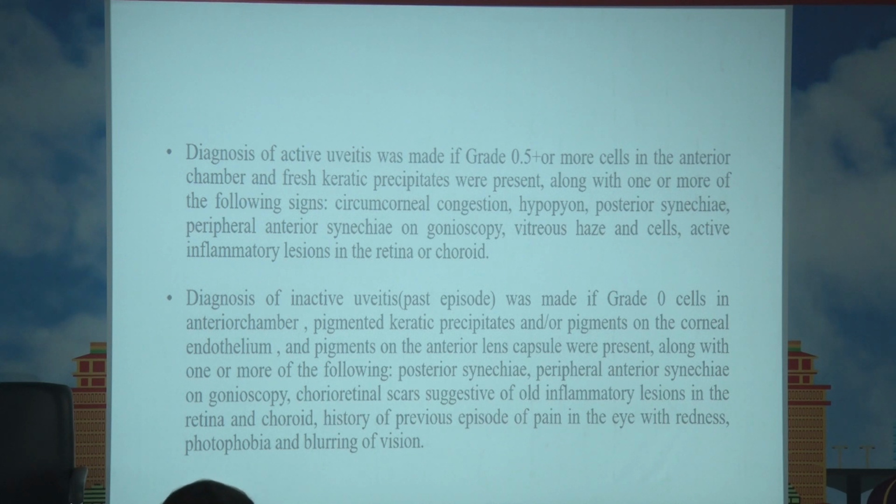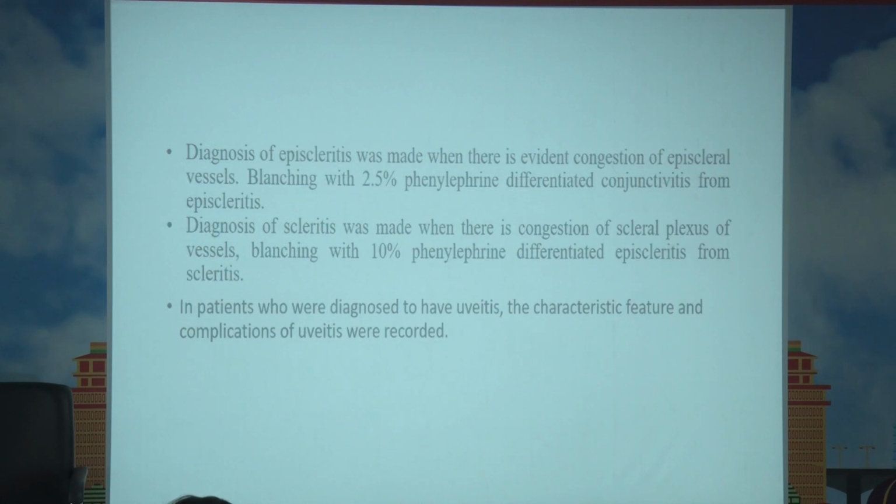Diagnosis of inactive uveitis, past episode, was made if grade 0 cells in the anterior chamber, pigmented keratic precipitates or pigments on the corneal endothelium, and pigments on the anterior lens capsule were present, along with one or more of the following: posterior synechiae, peripheral anterior synechiae on gonioscopy, chorioretinal scar suggestive of old inflammatory lesions in the retina, and history of previous episode of pain in the eye with redness, photophobia, and blurring of vision.